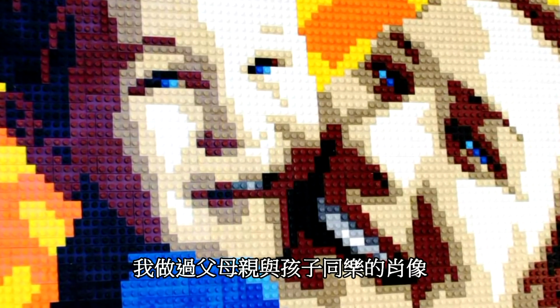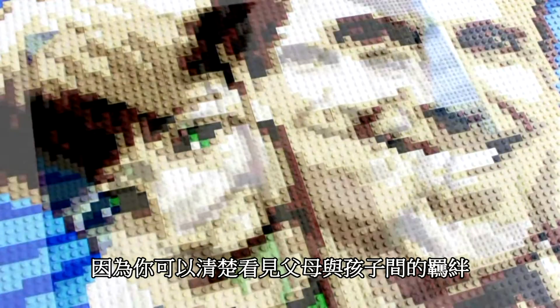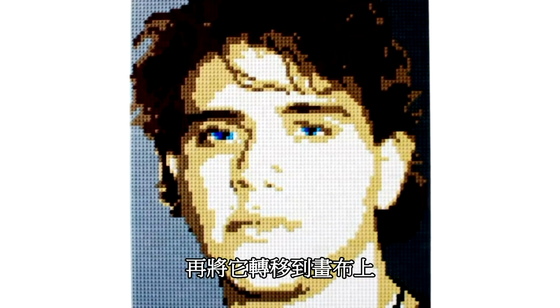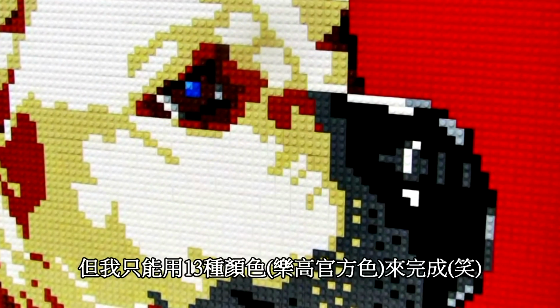So I decided that I was going to take this to another level. I've done portraits of a mother and a child together, or a father and a child together. They're so powerful because you can see the bond between parent and child. I need to make it special to you. I need this to reflect what's inside of you and then somehow get that onto the canvas. I suppose an artist working in any medium has this challenge, but then I only have 13 colors to do it with.